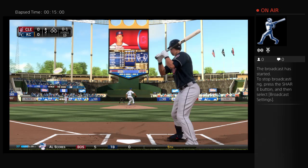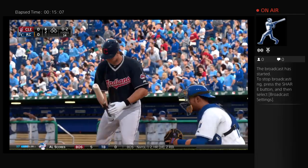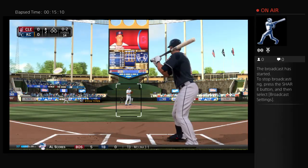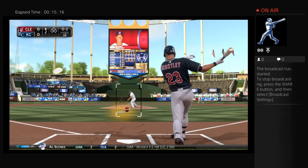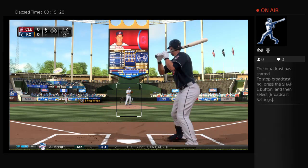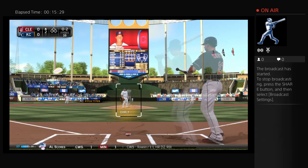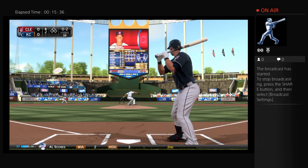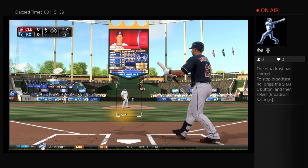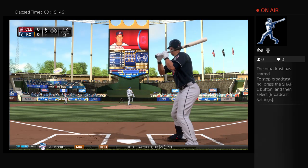Now the pitch. Tried to pull that one back, but he couldn't do it, and it's 0-2 now. Here it comes. Lifted down the line in right and back out of play. Count holds at 0-2. Swing and a ball hit softly on the ground. Another 0-2. And that's swung on and fouled straight back.